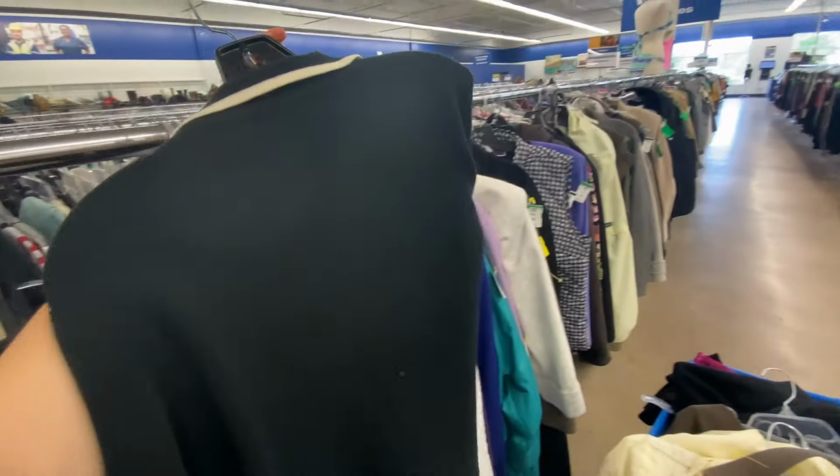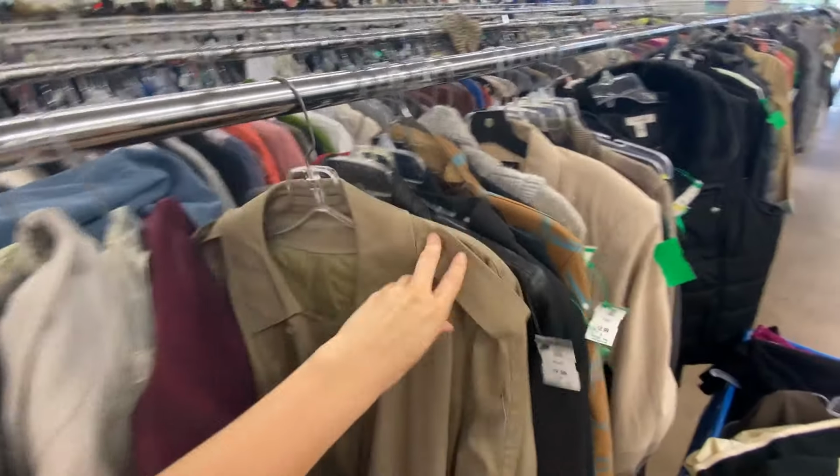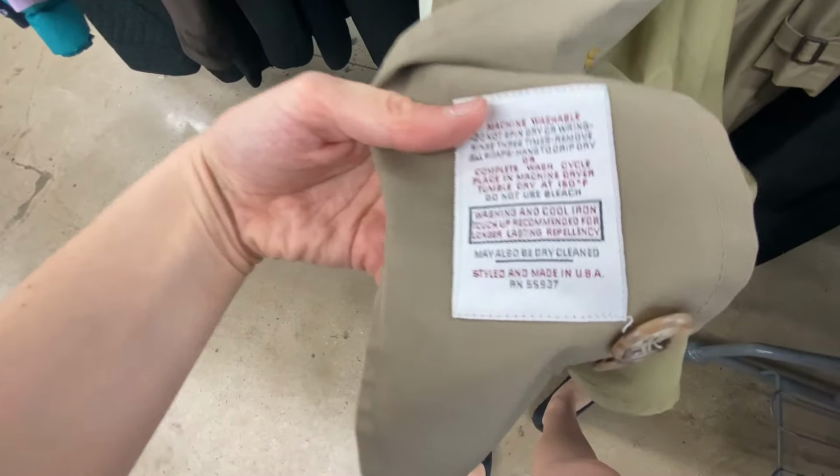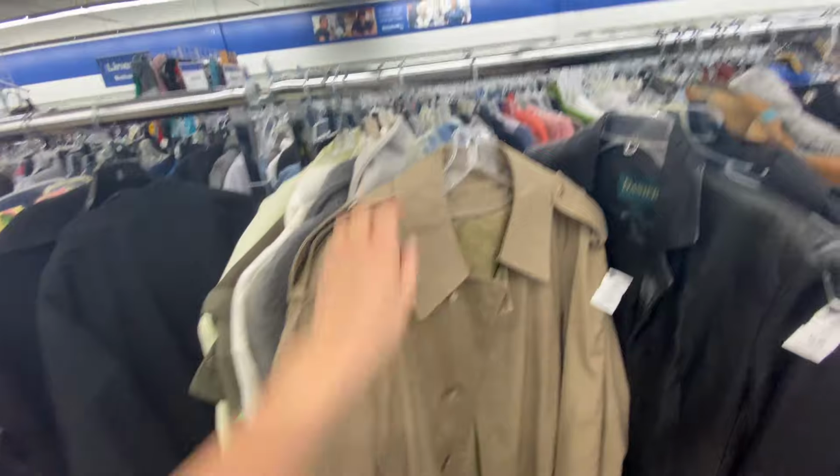It's so cute. A trench coat, and I've been looking for a trench coat for the last year. And this one is so cute, the little buckles on the hands. It's vintage. It is missing the zip and liner, but that's okay. We could make it work. And you can see the little vintage tag, made in USA. And it's just such a classic trench. I like that it has a raglan sleeve, so I had to put it in the cart to try on.